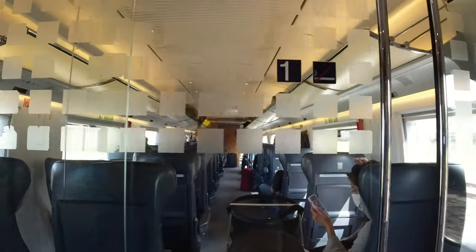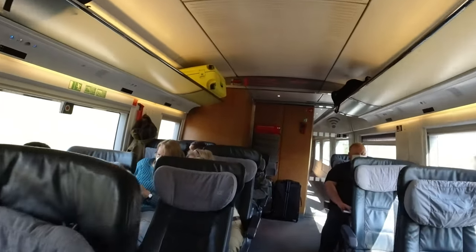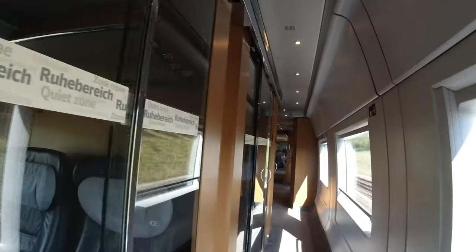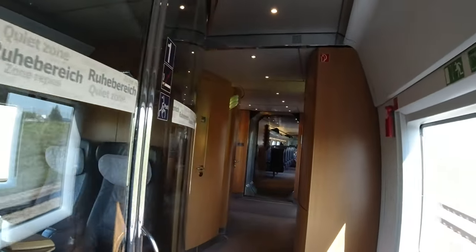Finally, first class. There are two first class carriages on this train, separated from standard class by means of this glass partition. The first of these carriages is not too dissimilar to the one we just walked through, in so much as it again has a mixture of open, mainly airline style seating, and three compartments at the far end. Now, there were two toilets in this carriage, so I felt it was probably a good time to carry out a quick loo review.